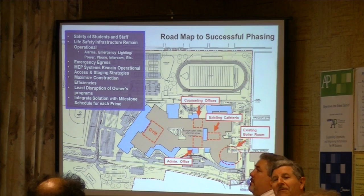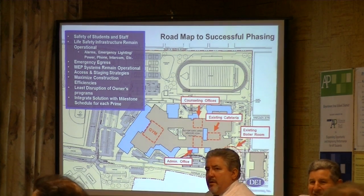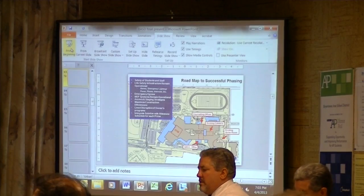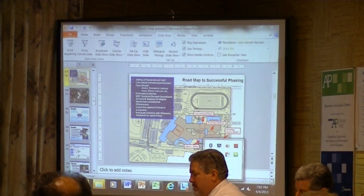A critical issue is that this is a project where the construction documents must be coordinated with the phasing schedule. It's just too complex to leave it up to somebody to figure out when we're going to start and stop. Okay, well, I guess we get 20 minutes.